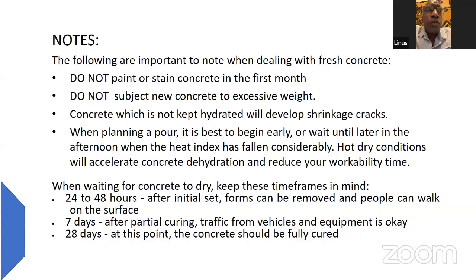When waiting for concrete to dry, keep these time frames in mind. 28 to 48 hours after initial set: forms can be removed and people can walk on the surface. 7 days after practical curing: traffic from vehicles and equipment is okay. 28 days: at this point, the concrete should be fully cured.